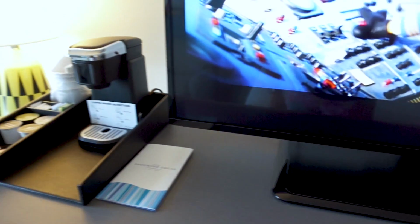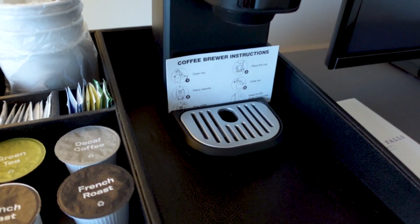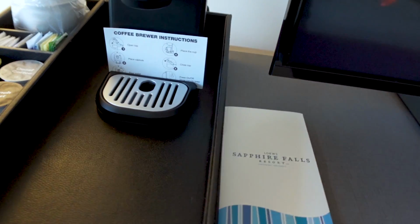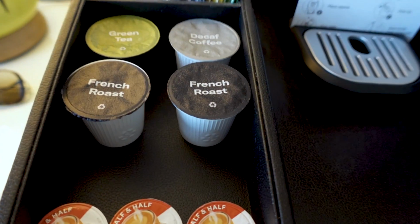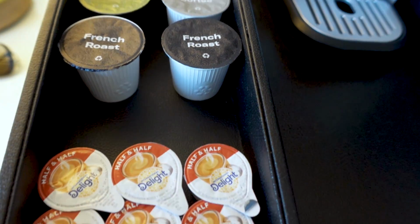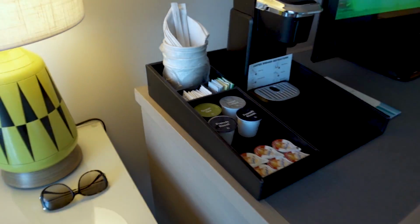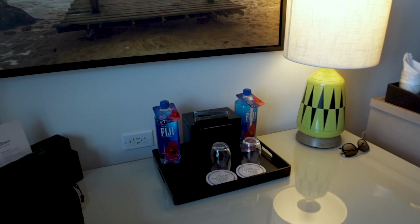We also have a nice Keurig here. I don't know if it's actually a Keurig, but it's a Keurig type of coffee machine. You have your French roast, you have all kinds of different coffees and also green tea with some half and half, some sugar, some cups there. That's to get your morning started here at Universal if you love your coffee or tea.